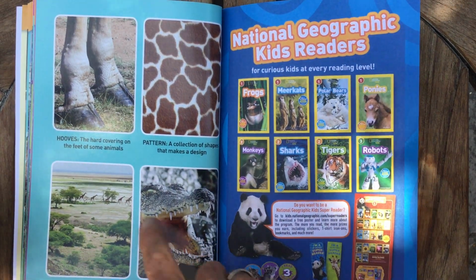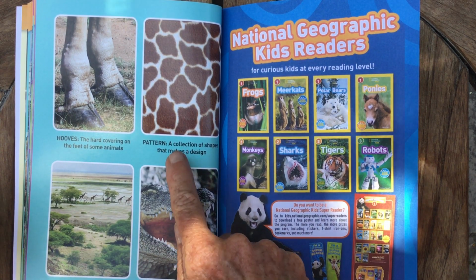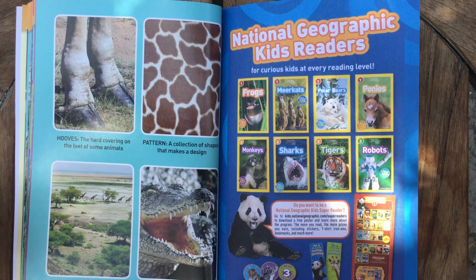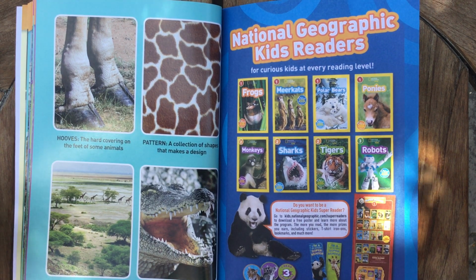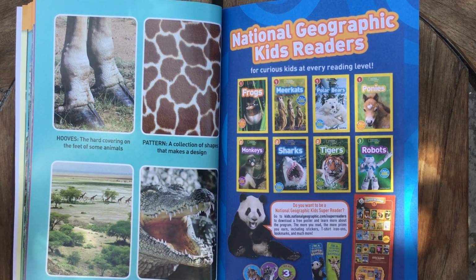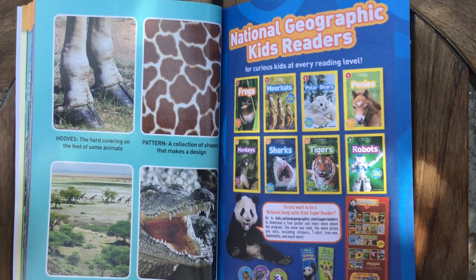Oh, hooves. The hard covering on the feet of some animals. Pattern, a collection of shapes that make a design. Plains, an area of land that is flat and wide with few trees. And a predator. He looks mean. An animal that hunts other animals for food.